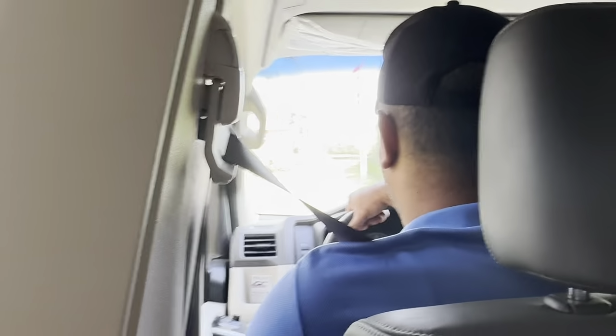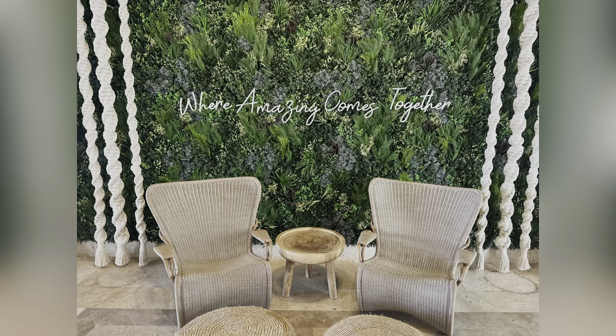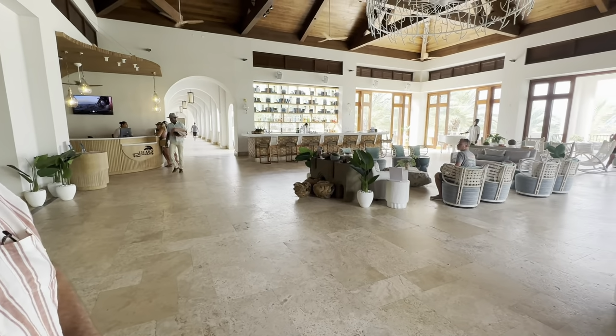I did a site visit at the Sandals Curacao. I was very excited to see this property because I have a lot of honeymoon couples asking about Sandals properties.